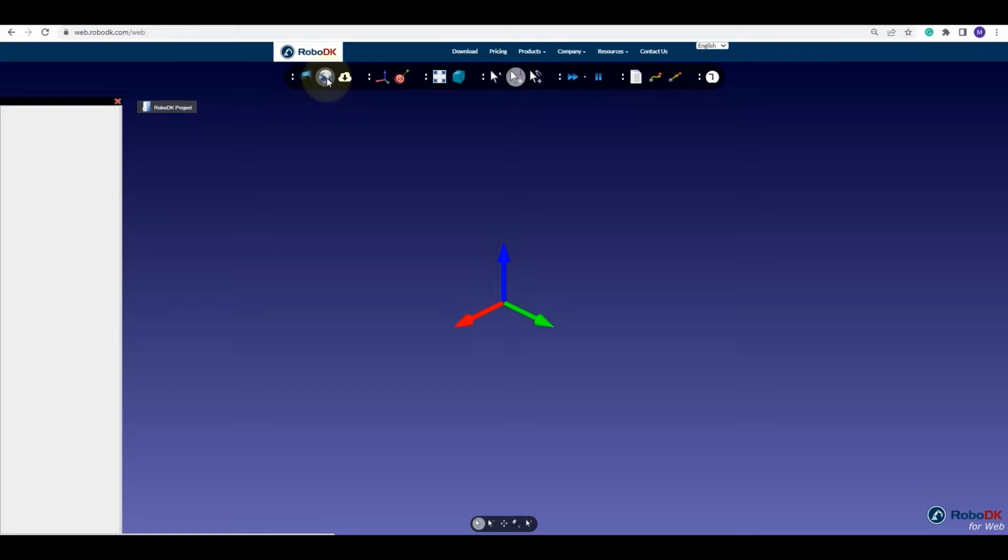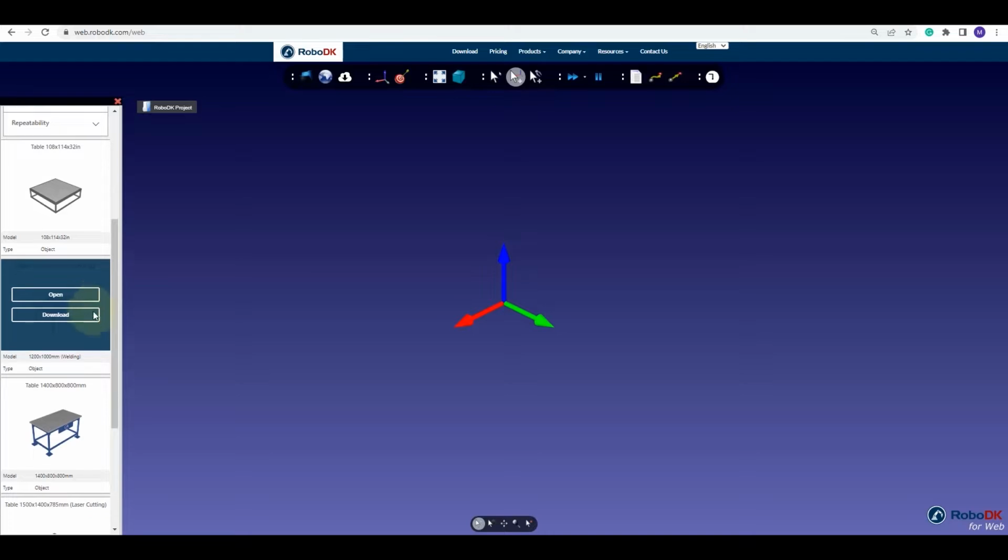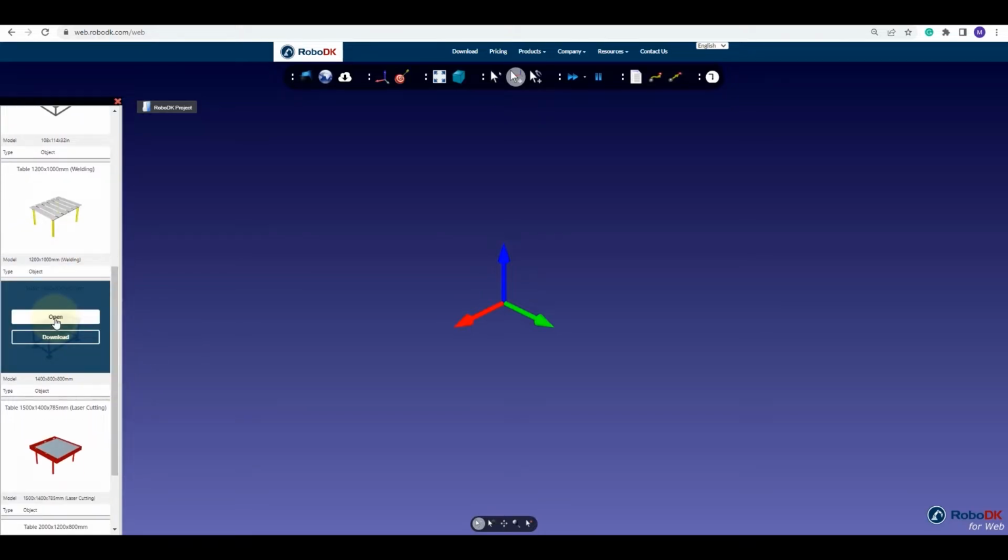I would like first to get to the open library, the online library, and as I mentioned, there are lots of robots and they are organized by brand type and so on. I'm going to use the search function in here. I'm going to search for a table, and I'm going to start with getting this table here. It will take a second to load. You will need to give it some time because this is working in your internet browser and using some graphics. So you will need to let it load.